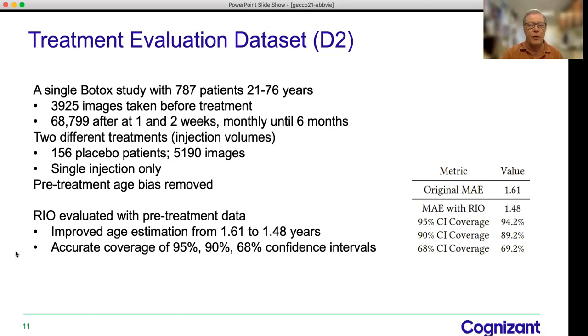And before we started, we also evaluated RIO with the pre-treatment data, again, just age estimation. And it turns out that it was able to improve the accuracy of the age estimation a little bit. And this was a more uniform set, so we got pretty good accuracy in age estimation to begin with, and RIO added to it, and that's a good starting point for evaluating the effect of the treatment.